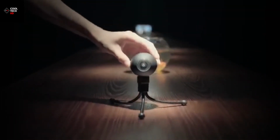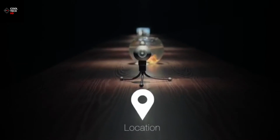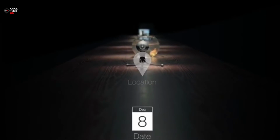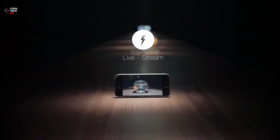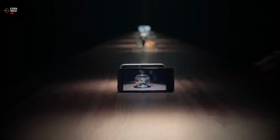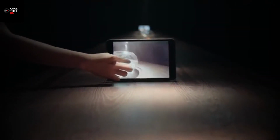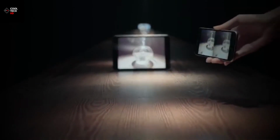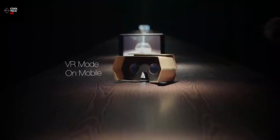With built-in Wi-Fi, Luna can communicate with your mobile devices, which can remember the location of your videos and when they were shot. It not only can transfer data wirelessly, but also live stream real-time 360-degree video to iPhone, Android, and tablet. Even more, using virtual reality mode with cardboard makes this a truly immersive experience.